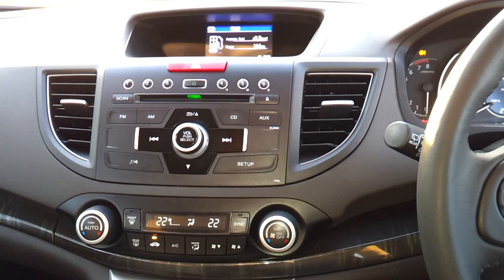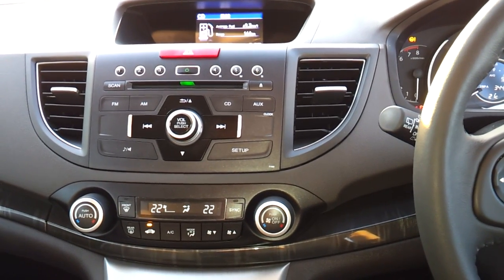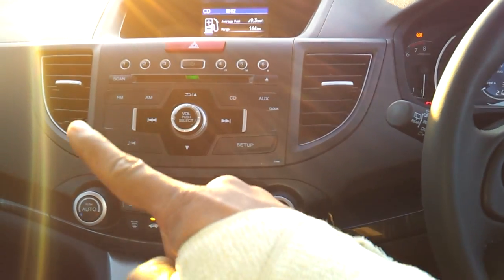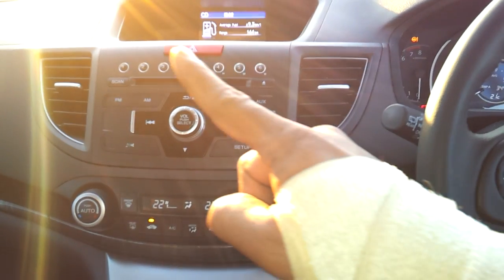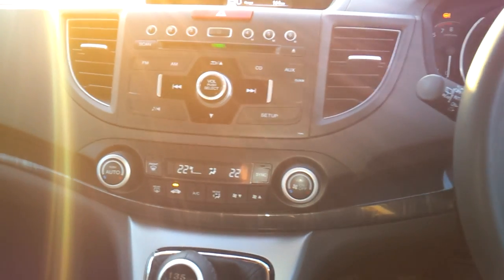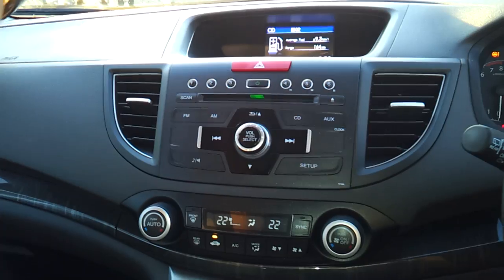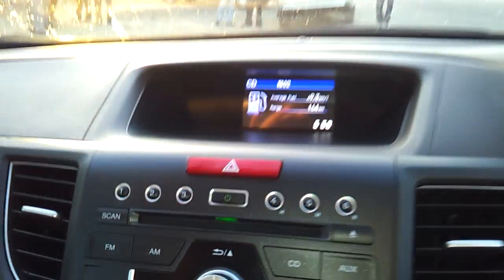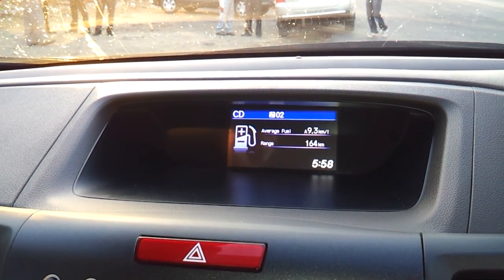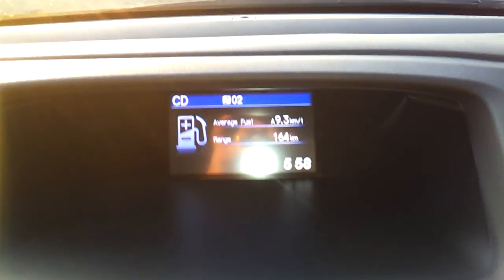Now the only difference is that there are several variants in this. The top of the line 2.4 automatic all-wheel drive gets a separate console out here, and that's an audiovisual unit which is capable of playing both movies and music. I'm trying to cut the light out. Let me see if I can do this. And now that's the MMI display there, and that gives you all the basic information. Let me take this up close. There you can see it.